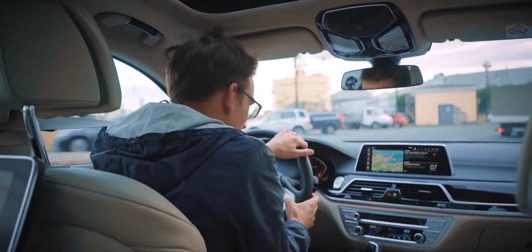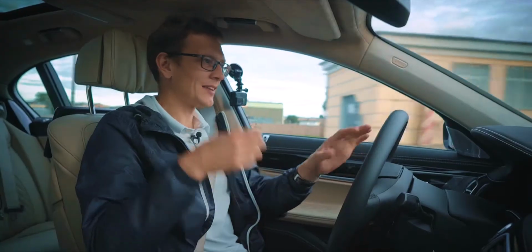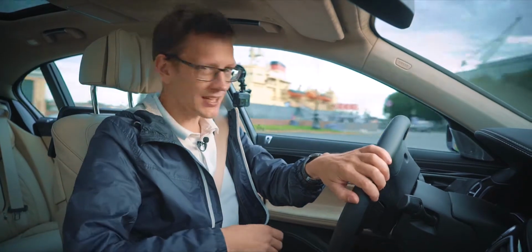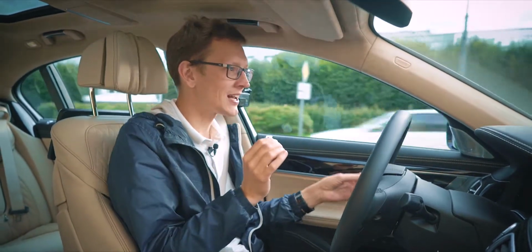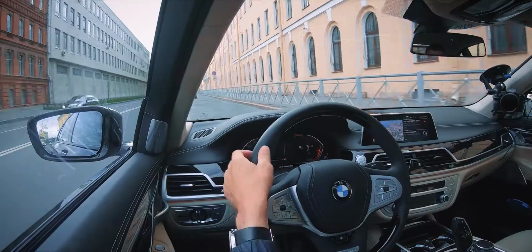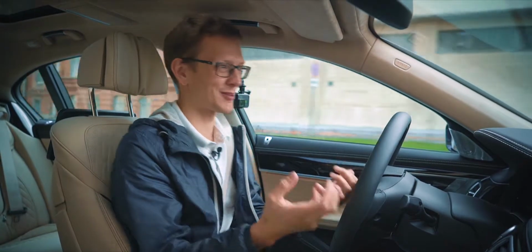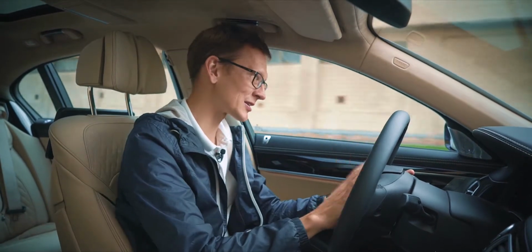Seriously, you don't want to even touch them. You also get adaptive cruise control and every option you can imagine. It's very quiet thanks to the double glazed windows, and it's just amazing how perfect this car drives. Right now we're going over some bumps and manhole covers. We're gliding over all of that without even touching a wheel.